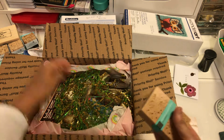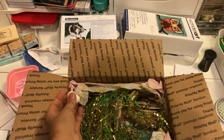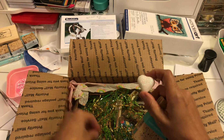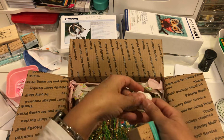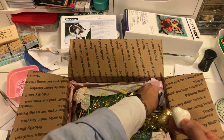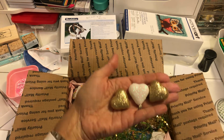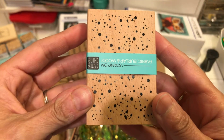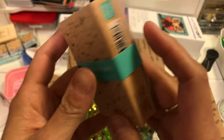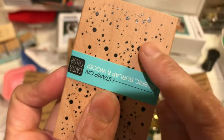She decorated it so pretty. Oh, she even has, I don't know if you can see, little hearts. It is so pretty. There's another one right there. That is so pretty. And there is a stamp. I've never seen that company. That's cute little splatters. That's very pretty.